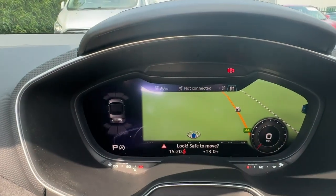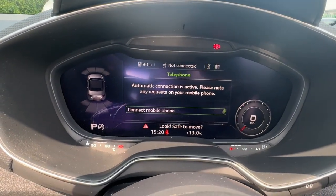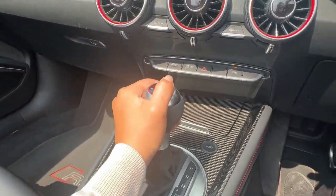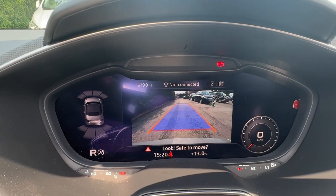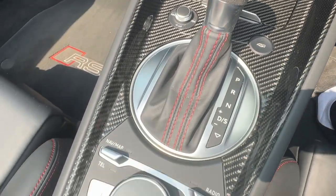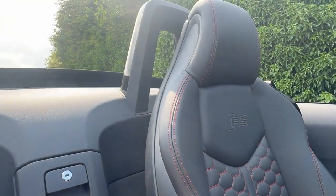On our digital cockpit we can also access navigation, smartphone integration, radio and media. If we put the vehicle into reverse, we can see that it comes with a parking camera with front and rear parking sensors. Using our button just below, we can attach our convertible roof.